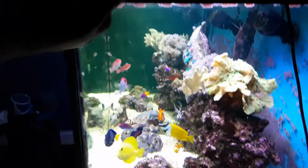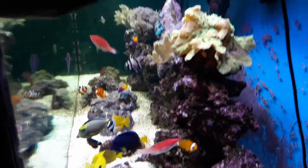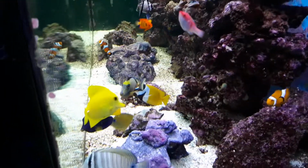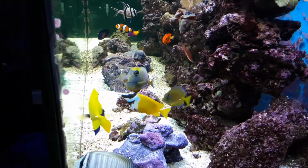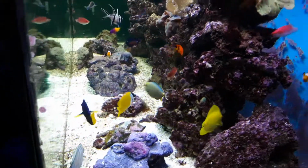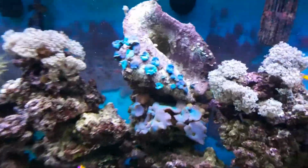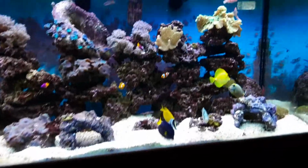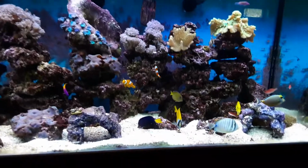If I go to the side of the aquarium, here they go over here. You see? Now tell me they don't have personality and they don't have intelligence. Of course they do. And I have a name for each and every one of them. But I'm not going to go down that list of names right now. That's a little silly, but they're my personal names.